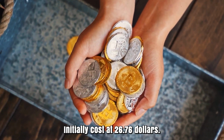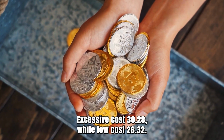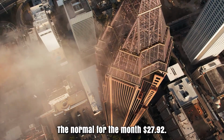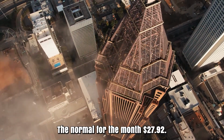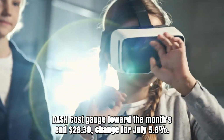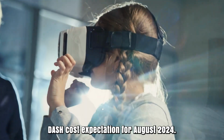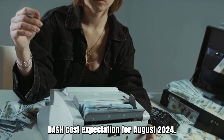Dash figure for July 2024. Initially cost at $26.76. Excessive cost $30.8, while low cost $26.32. The normal for the month $27.92. Dash cost gauge toward the month's end $28.30. Change for July 5.8%.